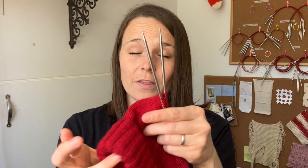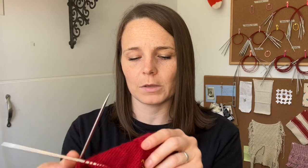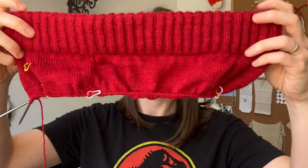It's fine. This yarn is a yarn that I dyed. It's called Cherry Bomb. Fingering weight, 75/25, superwash, and these are a size 4, 3.5 millimeter needle that we're working on.